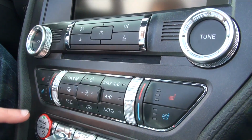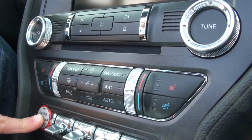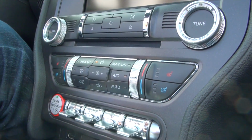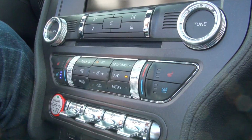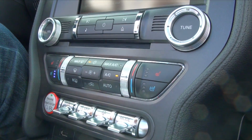So I'll start the engine, so that I can show you the seat ventilation, and we can also hear the turbo engine, 2.3 liter, for the first time. Of course, it sounds different than the V8. But here the seat ventilation is available in 3 levels. And I can tell you later when driving how strong it actually is, because it has to start now.